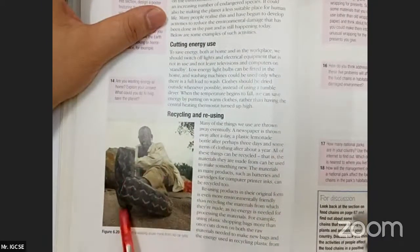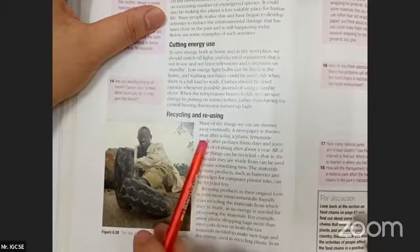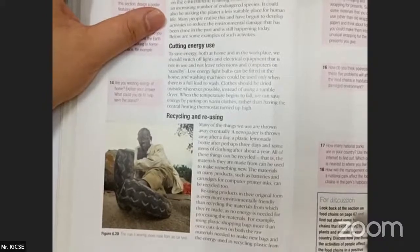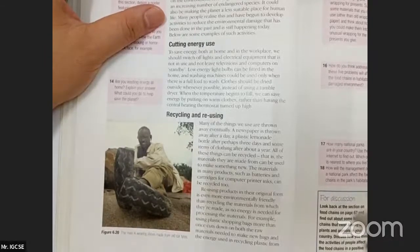Can you see? This is a tire, but this is actually a shoe. Okay? A shoe. Many of the things that we use are thrown away eventually. A newspaper is thrown away after a day, a plastic lemonade bottle after perhaps 3 days, and some item of clothing after a year. All of these things can be recycled. That is, the material they are made of can be used to make something new. The materials in many items such as batteries and cartridges for computer printer ink can be recycled too.